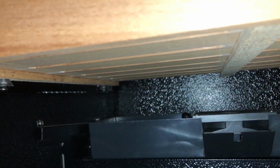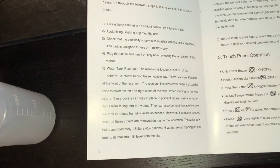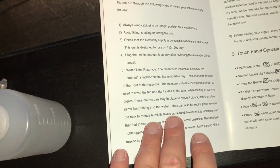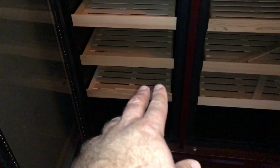I'm gonna have to double check that manual. It looked like contradictory information. It said leave them in place so you don't drop any cigars or anything in them. It's basically just open to water, it looks like. It's kind of weird. But then it says keep them in place for normal operation. Let's see what it says. Okay, so I just missed one sentence. It says while you're loading or removing cigars, they suggest putting them in place. Well, I'm not gonna do that. I've never in my life dropped a cigar inside a humidor, so odds of it missing all the shelves and dunking into the bath are pretty low. I'm just gonna leave them off.